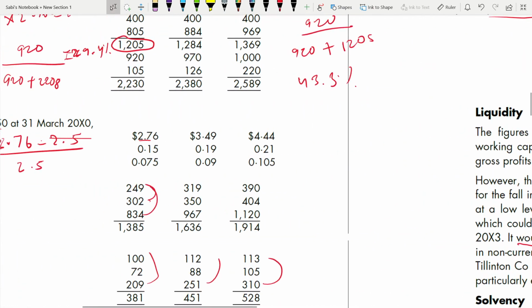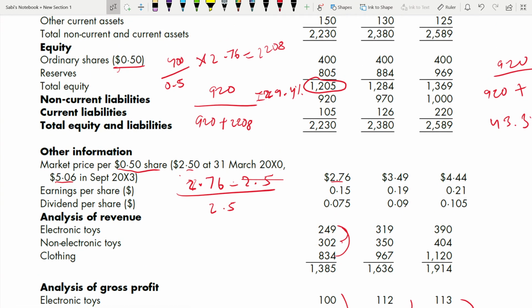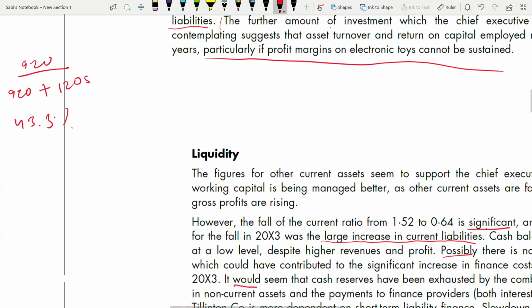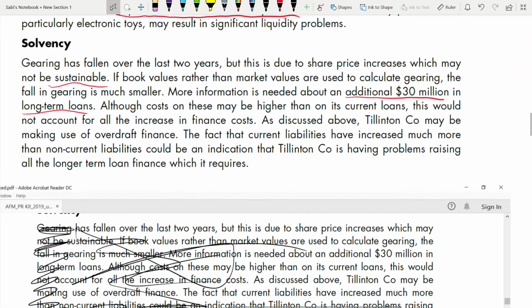Just go to the long-term loans and check. From 920 to 970 it increased, and from 970 to 1000, so the difference is 30, right? 30 million. So how did that long-term loan increase by 30 million? More information is needed. No information is given in your case to understand why it increased. So they are talking about that additional 30 million, right?